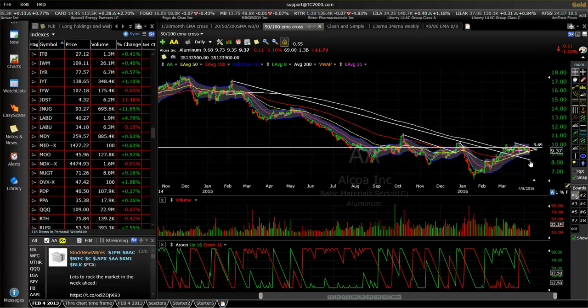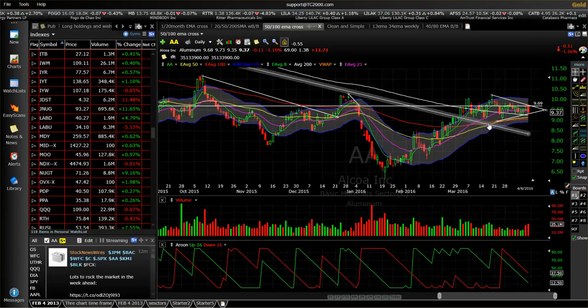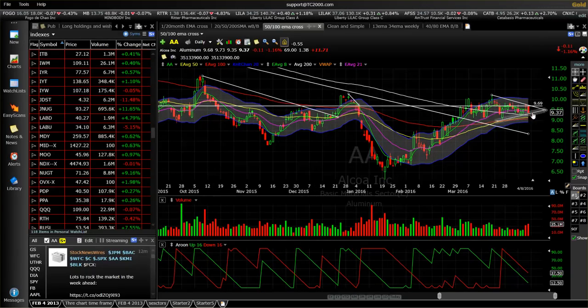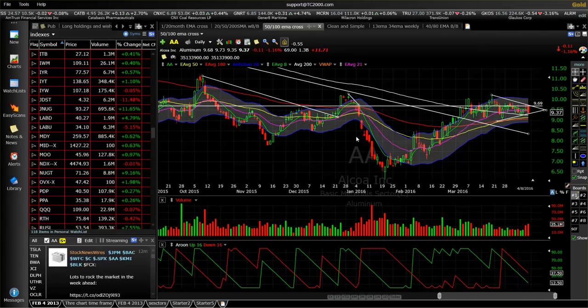It broke over this long-term downtrend, right? It is over the 200-day moving average. We have a cross of the 50 and the 100 EMA. It's consolidating, heading into the earnings on Monday. Alcoa is a very thick stock, by the way, so it usually doesn't make really big moves. But if they beat and they have good guidance, then you could see Alcoa actually make a nice little move back up to the $10 mark and maybe take out 10.